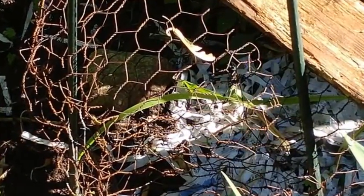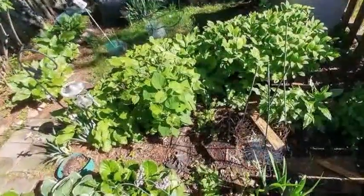Experimental popping corn in a cage. Yes, indeed, in a cage.